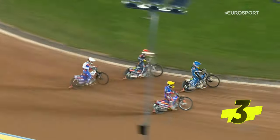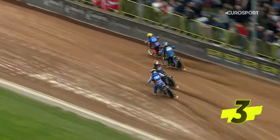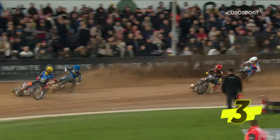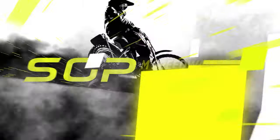Yeah, I'm not sure what he does in the first turn, but he does it a lot. He shifts his body just into the right place. He gets the bike cruising forward at a great rate of knots. And it was a lovely first turn from him. He came under a lot of pressure later on in the race.